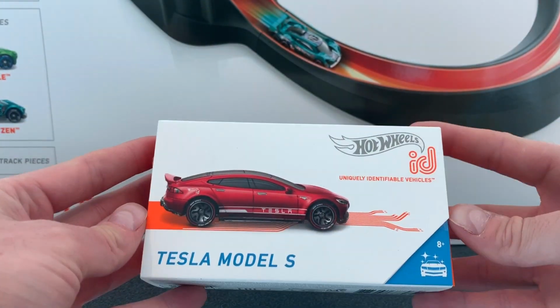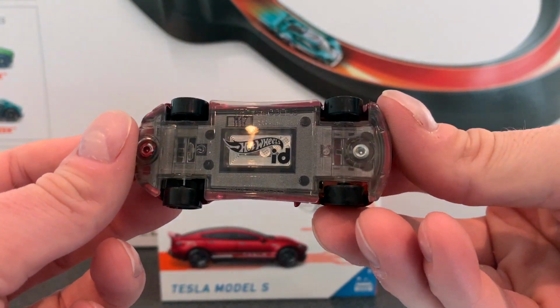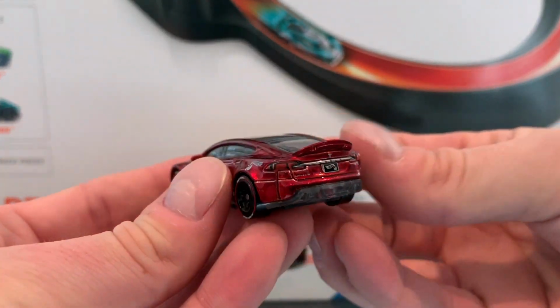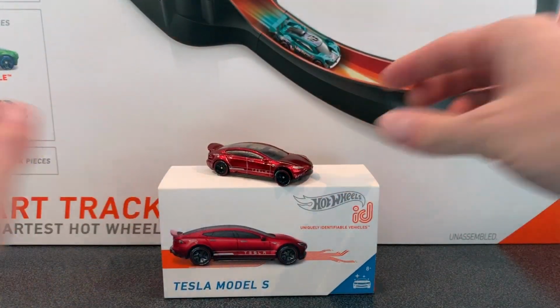Next up is the Tesla Model S. I really love this casting in the main lines and I'm so happy that it's made it to a Hot Wheels ID series car. Again, it's got those nice red rims on those ID wheels, got a whole lot of decals on the back there, the Tesla on the side, that nice big panoramic roof. It's a pretty awesome looking car, this one.